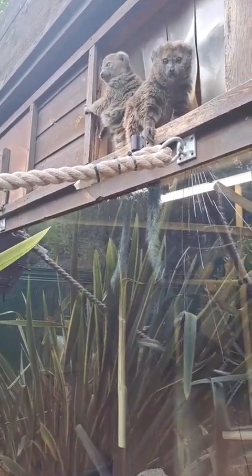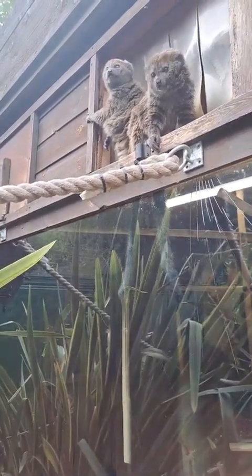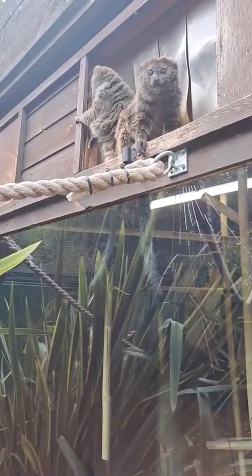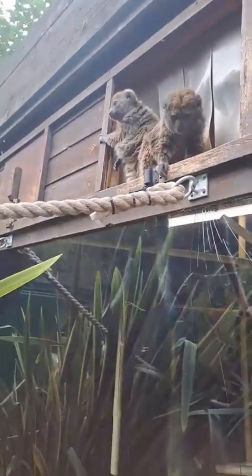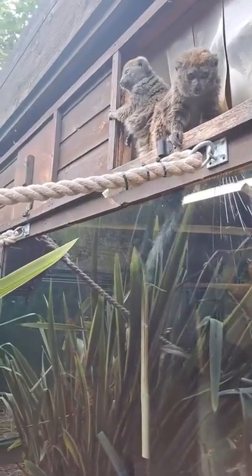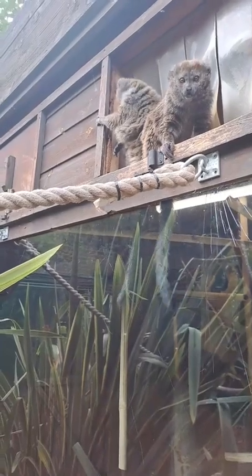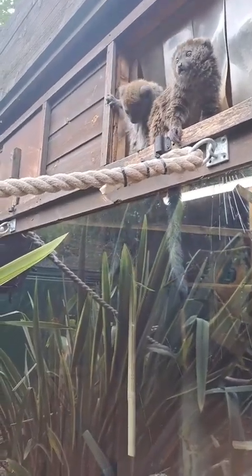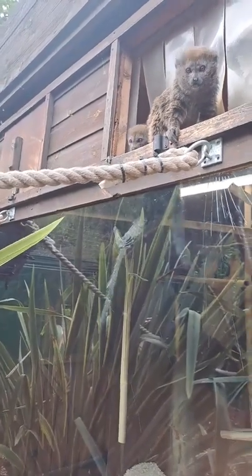So the diet that we feed these guys is different to what we'd feed our ringtails and our ruffs. Same kind of pellet based diet that the other lemurs get, but then these guys get a salady mix of veg rather than a full mix of fruit and veg. And they get a lot more browse and vegetation to feed on, such as the bamboo and the willow that we've put in today.